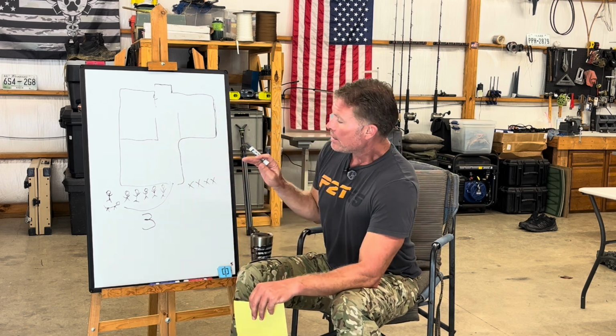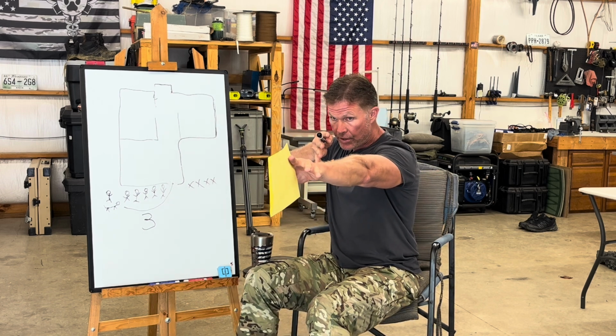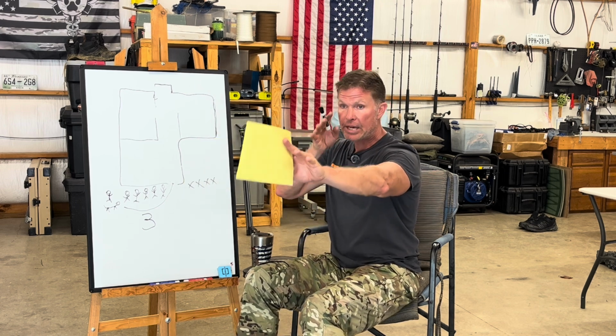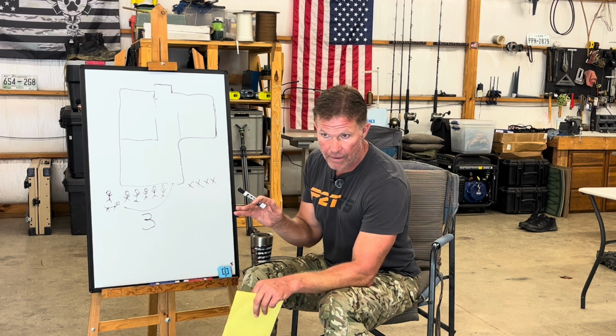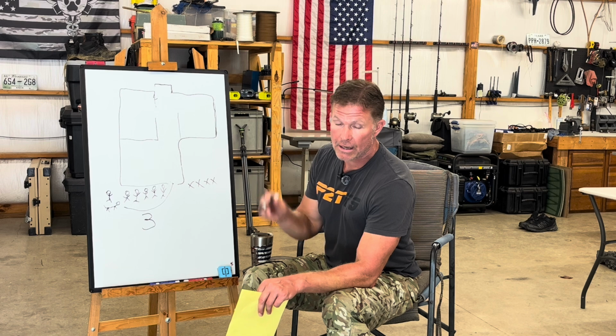So we want guys to go through the building only peripherally aware of the dog, handling business, using their weapon system, scanning for threats, and clearing this building for bad guys. With that being said, that's their primary focus and should be their primary focus. If you are number 1 or number 2, that's a lot for you to handle.